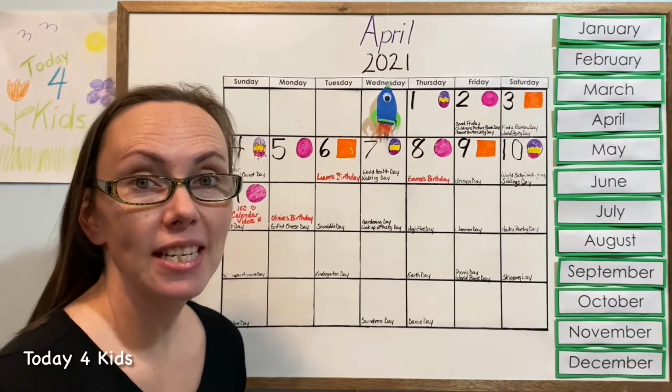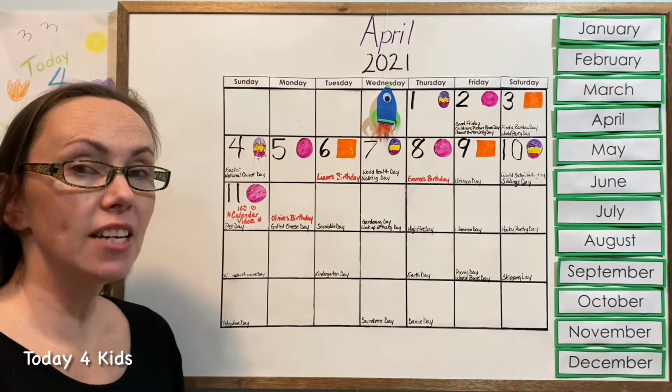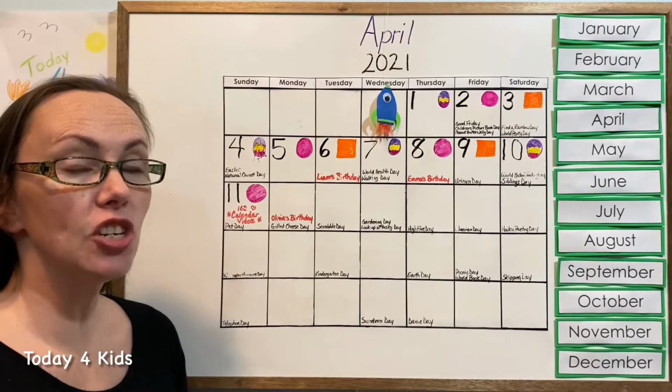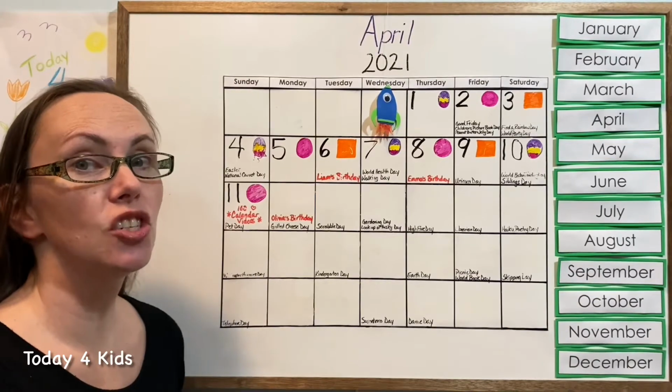Let's figure it out together. Can you find the last shape that we drew on the board? What is the last shape in our pattern? When we find that last shape, we will know what yesterday was, and that will help us to determine what today is. Do you see it?